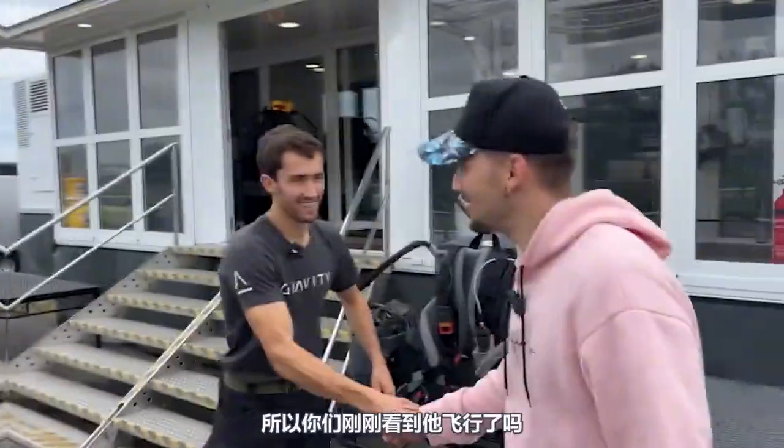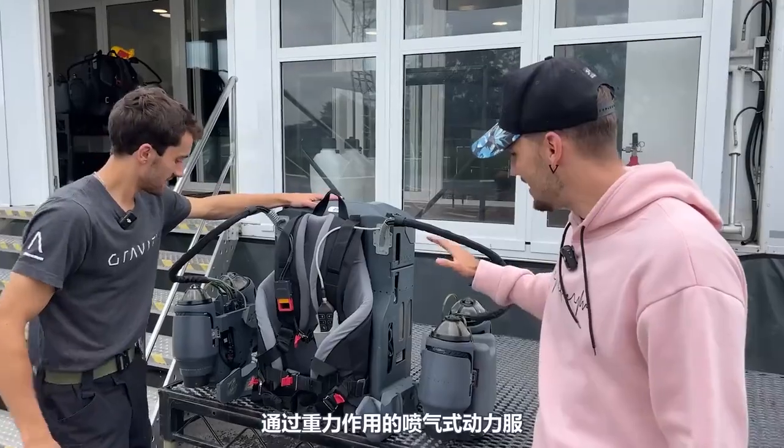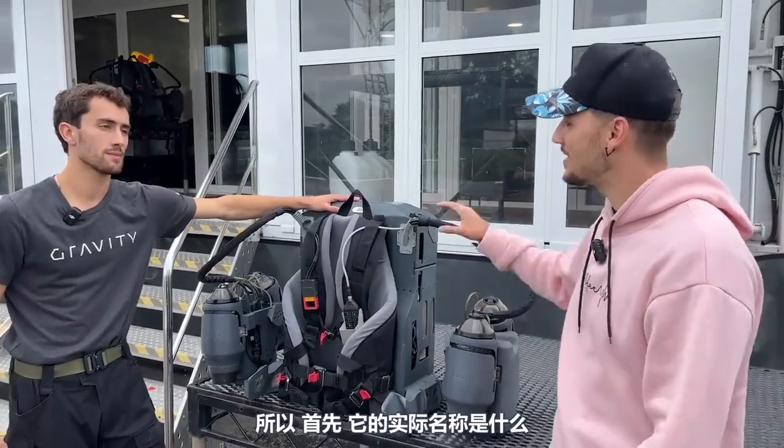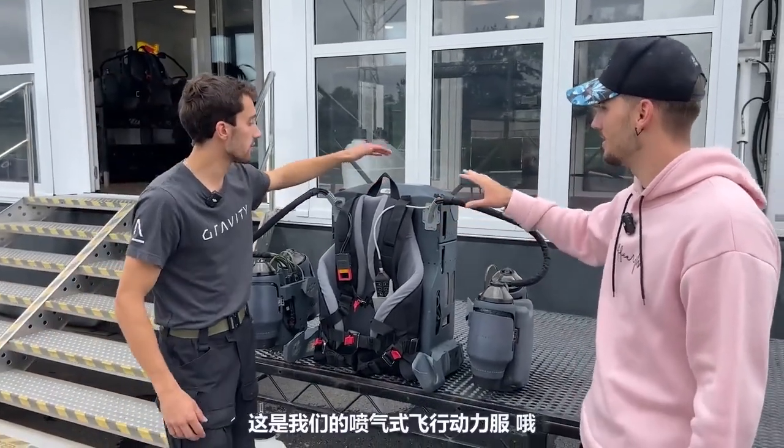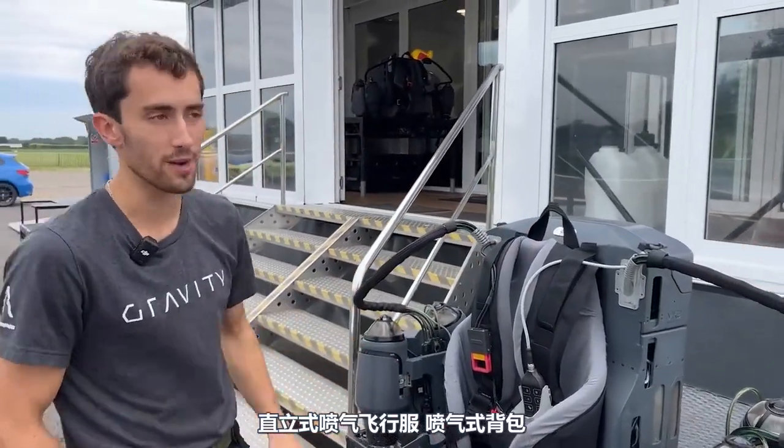Cool. So you guys just saw him up in the sky. That's Ryan. He's a professional jet suit pilot. He's going to be showing me around this actual jet suit by Gravity. So what's the actual name of this, first of all? This is our jet suit. Straight up jet suit. And what's the difference between a jetpack and a jet suit?